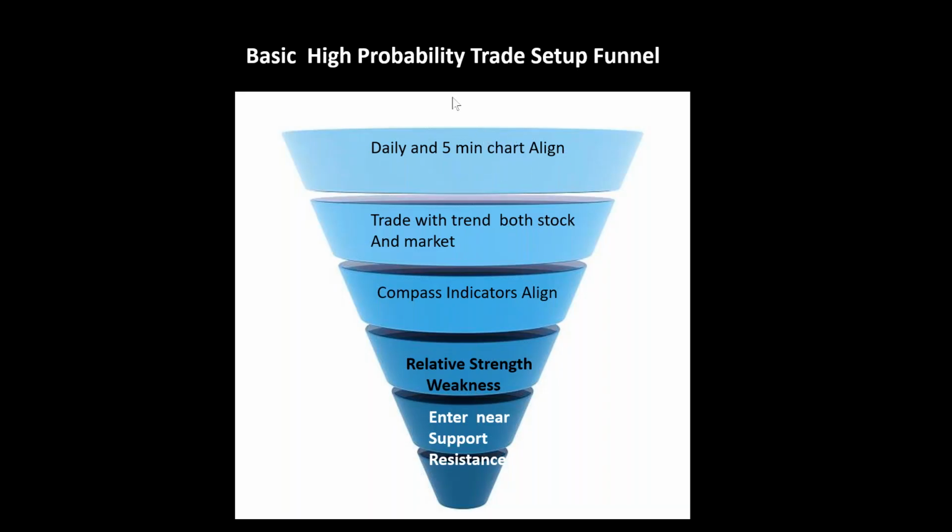Okay, so this is a basic high probability trade setup funnel that I like to show. Some of you may have seen this, some may not. The key thing we look at here is, when I look at a stock, I want to make sure the daily chart and the 5-minute chart are aligned. So if I'm thinking of going long on a chart that looks good on the 5-minute, the daily chart also has to be bullish. I only want the daily chart and the 5-minute chart to align. I don't want to be taking any counter trend trades. We trade with the trend, both stock and the market. So if the stock is bullish and going up and the market's bullish and going up, then we want to trade long, and vice versa.